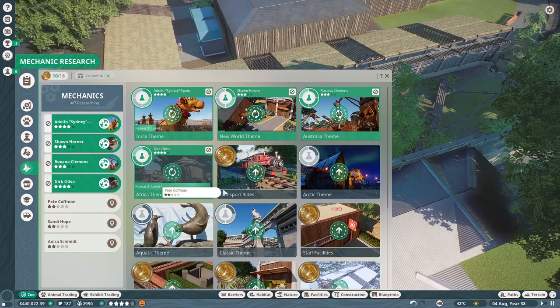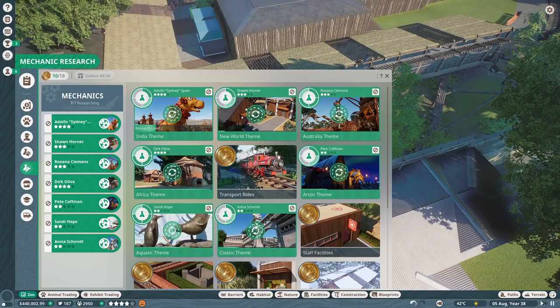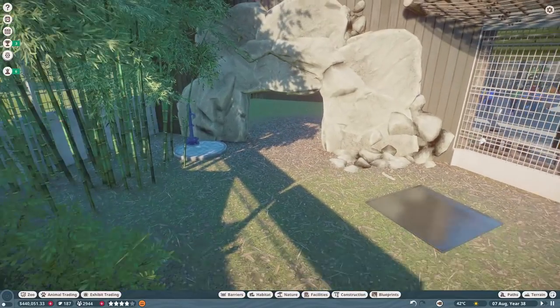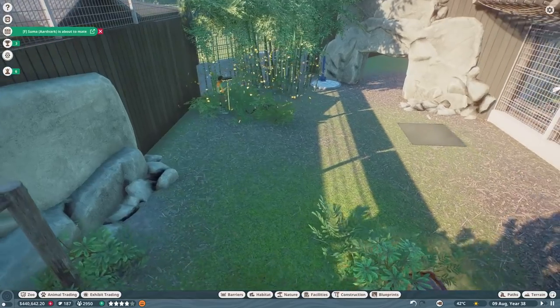I know we don't really need this, but I mean, why not, right? I'm just going to research all of them up. Great. Let's see. Did they get in here yet? Let's see. Yes. Perfect. So now we have that one there.